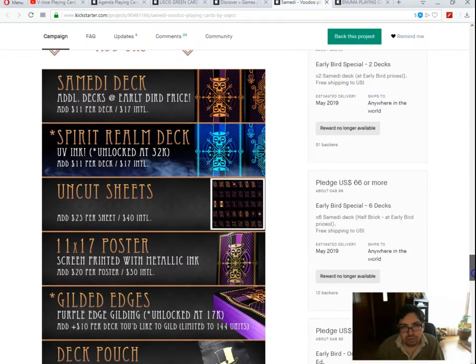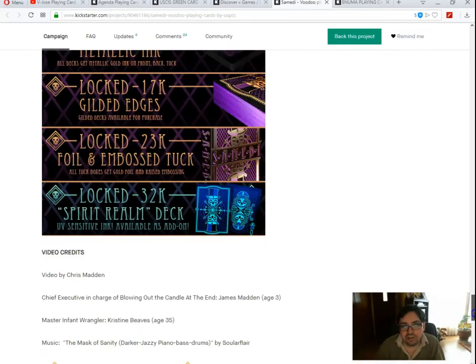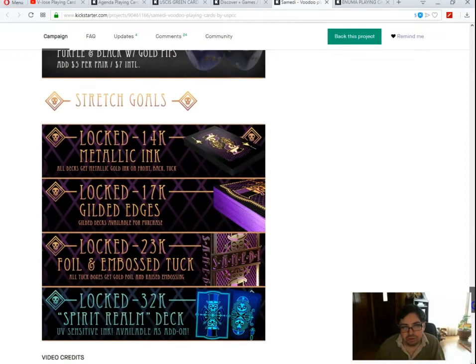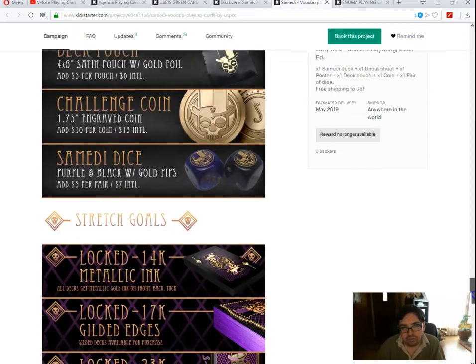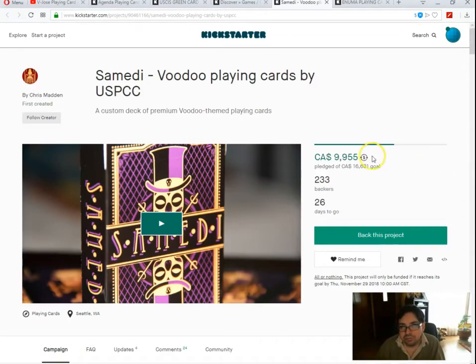There's also a Spirit Realm deck, which is locked. Oh my god. $32,000 goal for a deck with UV8. There's no way in hell they're going to reach $32,000. It's nice to have stretch goals, but they should at least be reachable. Oh, there's also a foil and embossed tuck at $23,000. Gilded edges at $17,000. Metallic ink at $14,000. We're not going to hit those goals. I'd be surprised if they fund.